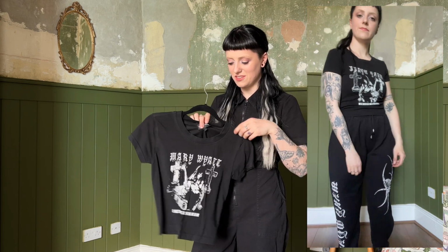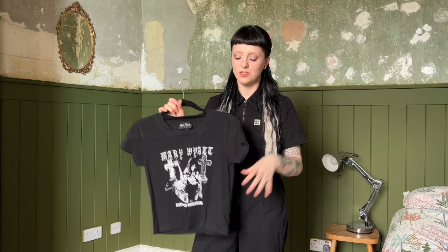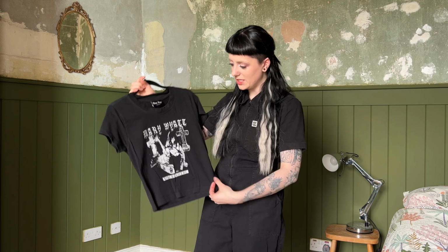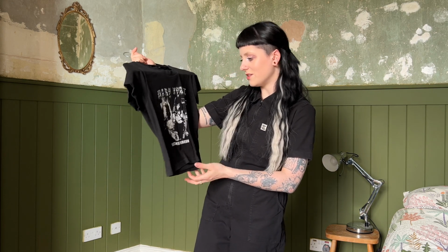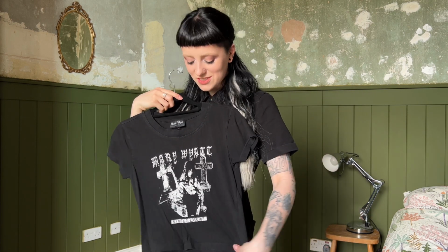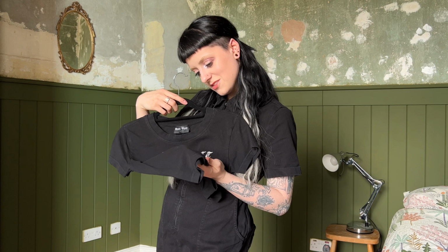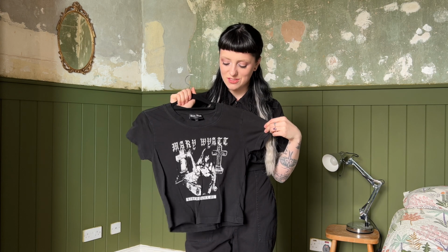I got this in a size small. It's perfect. It's not too tight, it's not too baggy. I think it fits me perfectly. And it just has this really cool design on it. I don't know how to explain it, but I'm just obsessed. At the bottom it says, "Kiss me, kill me." On the back it's plain. I just love the short sleeves as well.